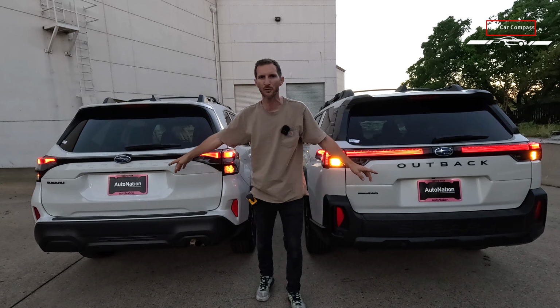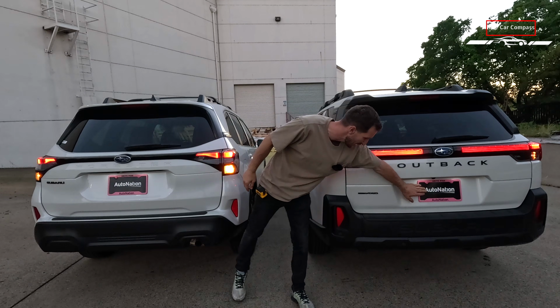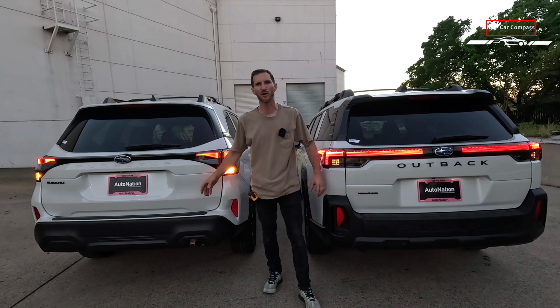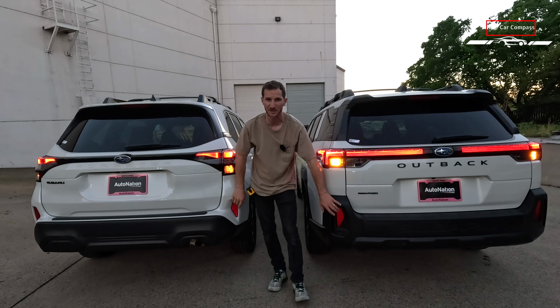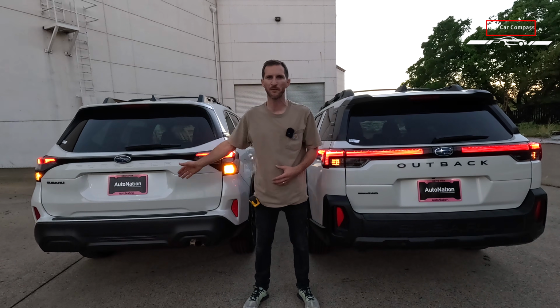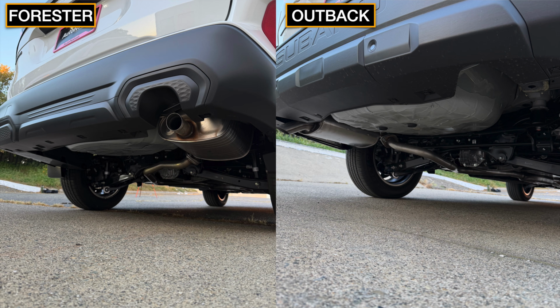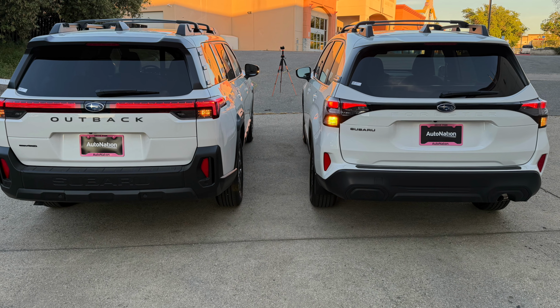But the rear view camera is going to be located in the same spot, and that's going to be above your license plate. You're going to get a lot more matte black plastic on the Outback for the lower bumper, and then the position of the parking reflectors is going to be different as well. Also, your exhaust tip for the Forester is going to be under the car on the passenger side. For the Outback is going to be under the car on the driver's side. So that's another difference. Now, hopefully those pictures helped you guys out.